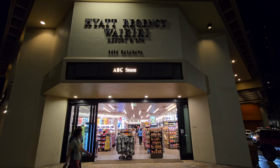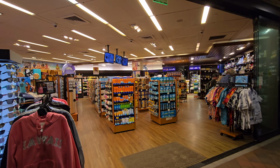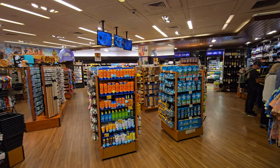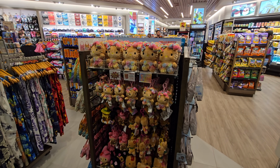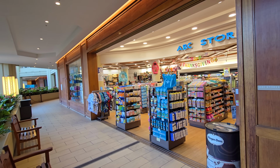Now, of the 50 shops in the hotel, probably the most important is the ABC store. Why? Well, because there's not just one ABC store. There are 3 ABC stores, and if you don't know about the ABC store, this is like the quintessential store for tourists in Hawaii. You will have everything that you need there, from snacks to beach supplies. You'll find 2 at ground level, and then you'll find 1 up on the 3rd floor by the pool.